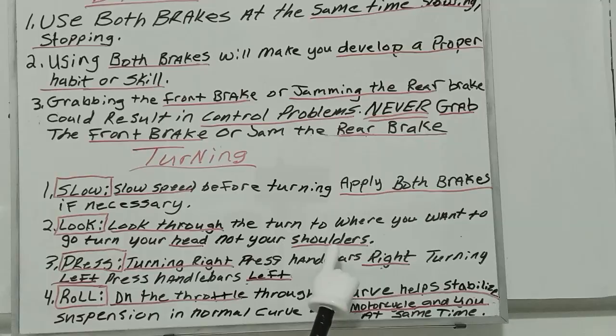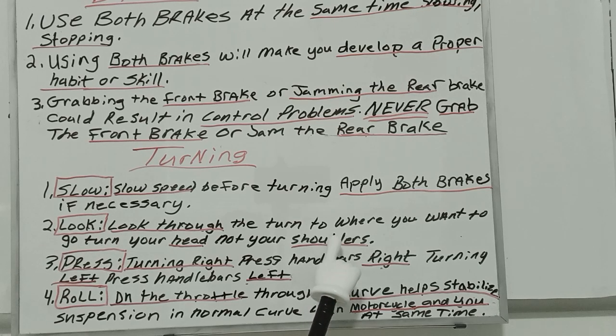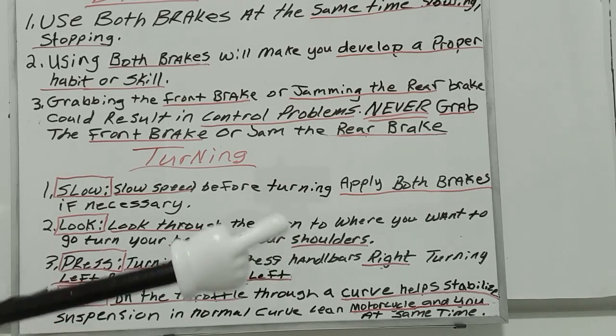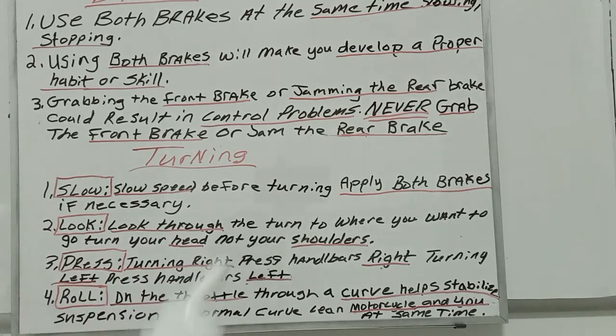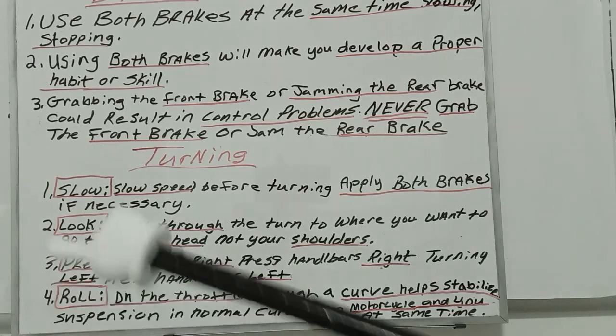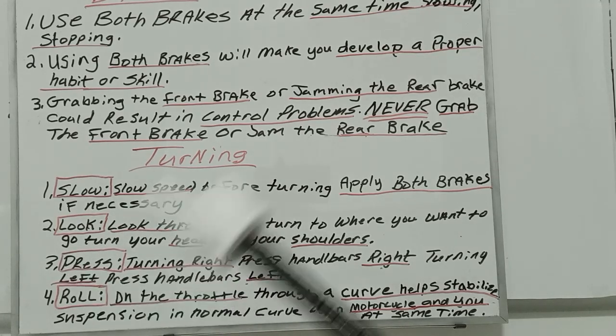you want to look the way you're gonna turn. You just want to turn your head and not your shoulders. If you're going straight and you want to turn to the right, that means you just turn your head to the right. If you want to turn to the left, you just turn your head to the left and not your shoulders.